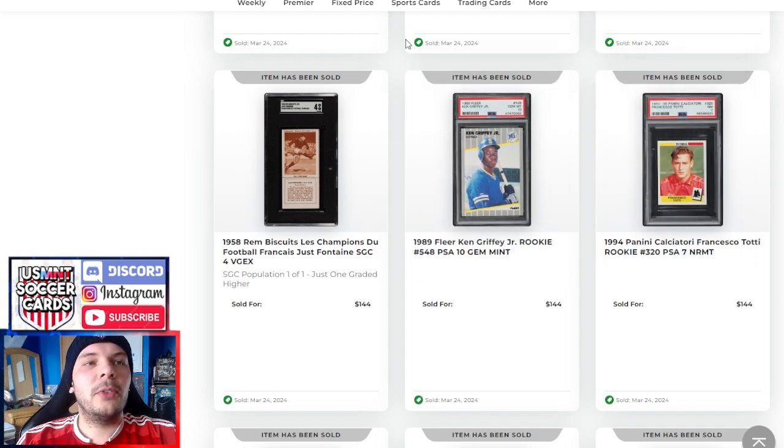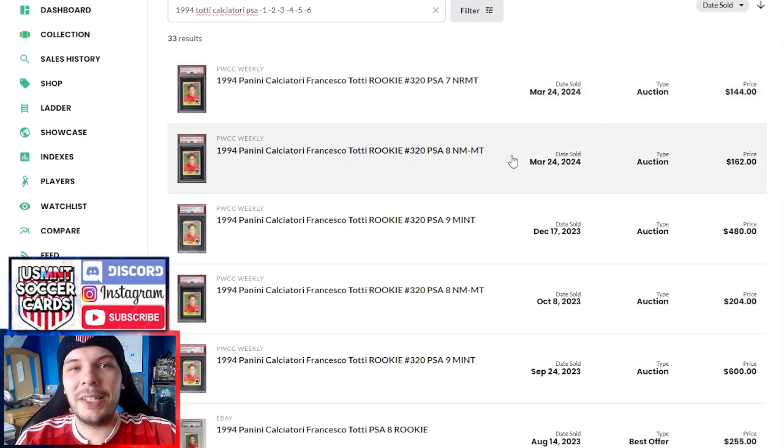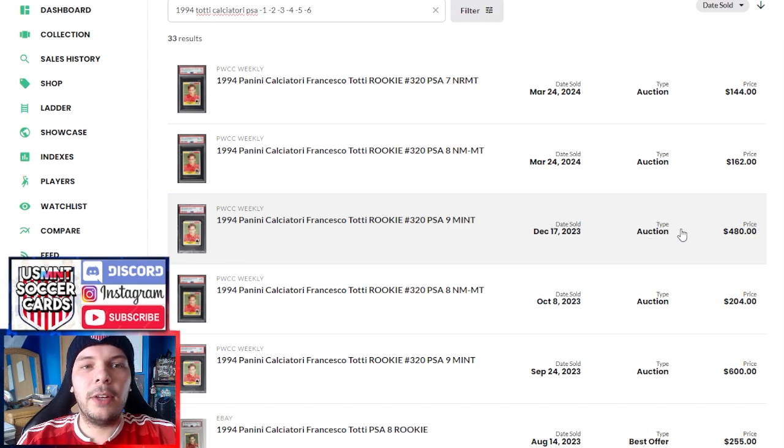We have a Francesco Totti PSA 7. I was interested in this because we don't really talk about the Tottis too much, but I see them from time to time and figured I'd give it a peek. If we're looking at just 7s and above, this one's going for 144. The PSA 8 went for 162. I'd pay up another 15, 20 bucks for a +1 grade higher if the opportunity was there. Last PSA 9 did 480, and last 8 did 204, so it doesn't seem all too crazy to me.